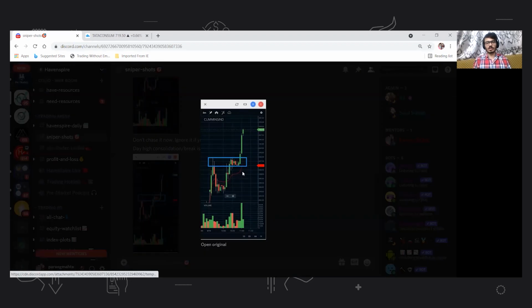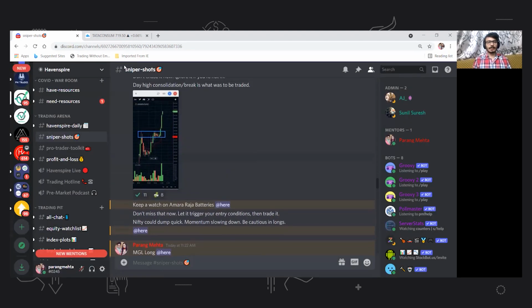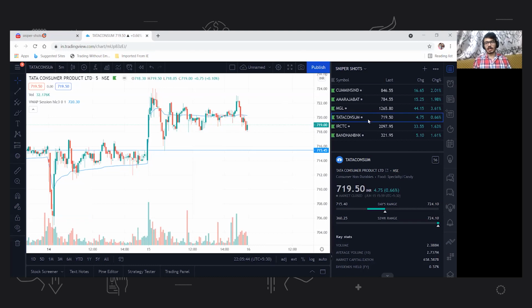This is the consolidation that I was talking about. There was a small set of accumulation on an intraday basis happening over here, and then this was the supply absorption that I observed. You can see high volumes, but price was not reacting to it, and then a big spike up. So this was the first trade that we took, and let me show you on the charts how this looked.